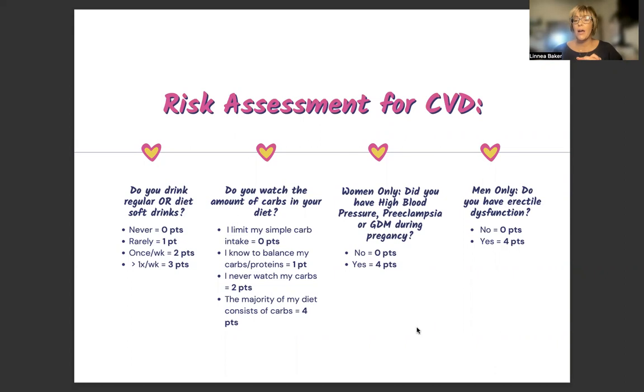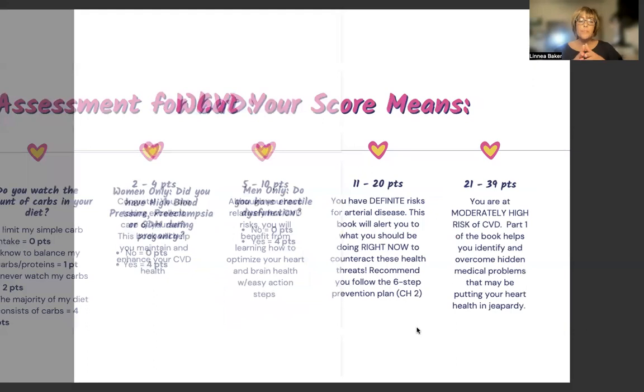Men, if you have erectile dysfunction, no, 0 points. Yes, 4 points. Why? Because erectile dysfunction is actually the small microvascular blood vessels. So if you're having problems in those smaller blood vessels, and one way to know that in men is if they have erectile dysfunction, then they're getting some kind of disease in these smaller blood vessels that can lead to disease in their bigger blood vessels later. And that's why we count that.